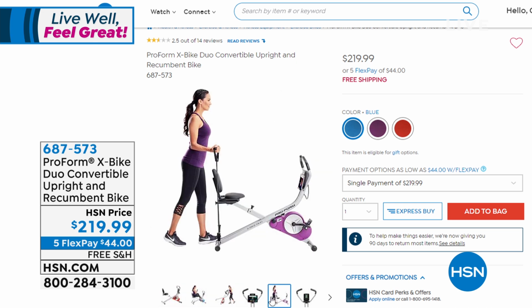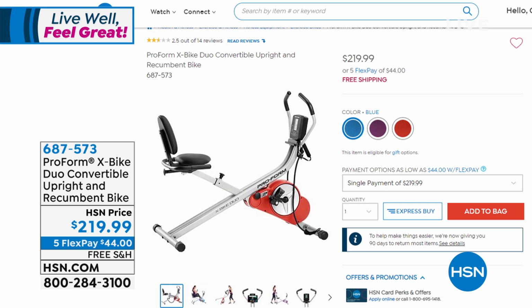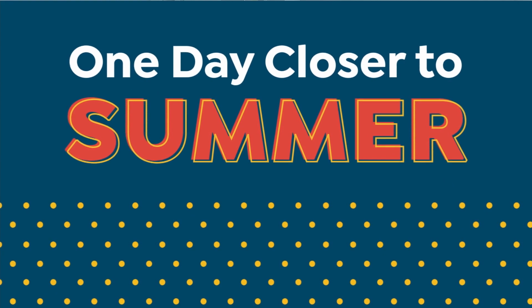I own the earlier version of that. I was looking at it like, ooh, that one's even cooler than mine. But I like that you can actually just wheel it from room to room, and it works for everybody in the family. $219, and that one is free shipping and handling. We're trying to help you stay fit, and of course, you always feel better when you've moved a little bit and gotten rid of some of that tension.